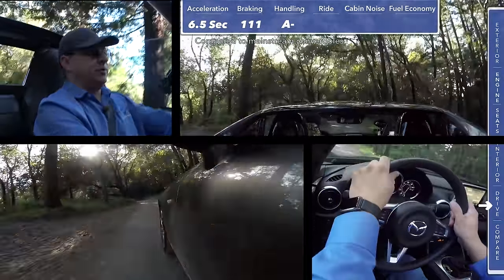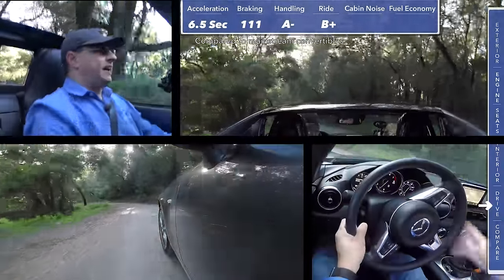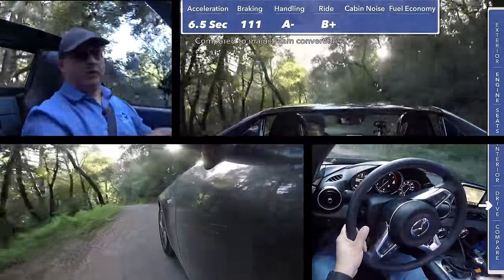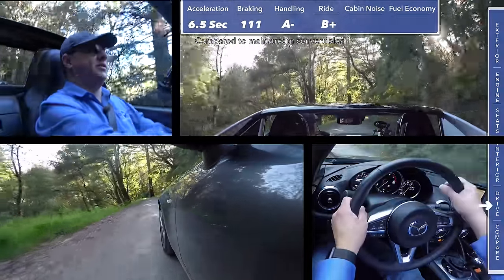When it comes to suspension tuning, the MX-5 has always been more of a grand tourer than an absolute performance vehicle, and that makes this much more comfortable out on gravel roads like this. This is an awful lot softer feeling than many performance cars out there.